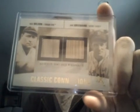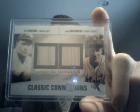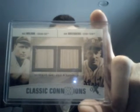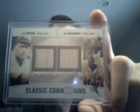This is from 2004 Fleer EX, Classic Connections. This is with Hack Wilson and Hank Greenberg. This card's numbered to 22, and you've got your dual back card here. There's also another version within the set that Greenberg's featured on that has Jimmie Foxx and Babe Ruth. That card's numbered to 13, and that's a triple back card as well.